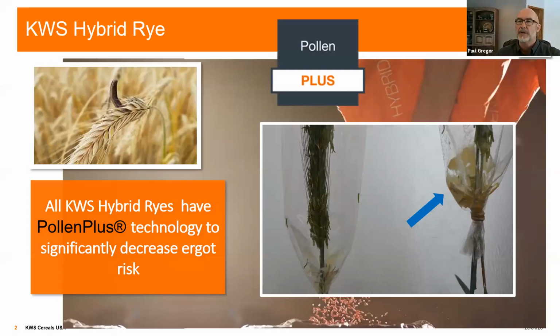As we get started, I wanted everyone to notice we've always had this Pollen Plus emblem on a lot of our slides, and you probably might have seen it. If some of you haven't, Pollen Plus is a technology to basically decrease ergot. It's a specific technology to KWS. It's our own gene that we've developed.